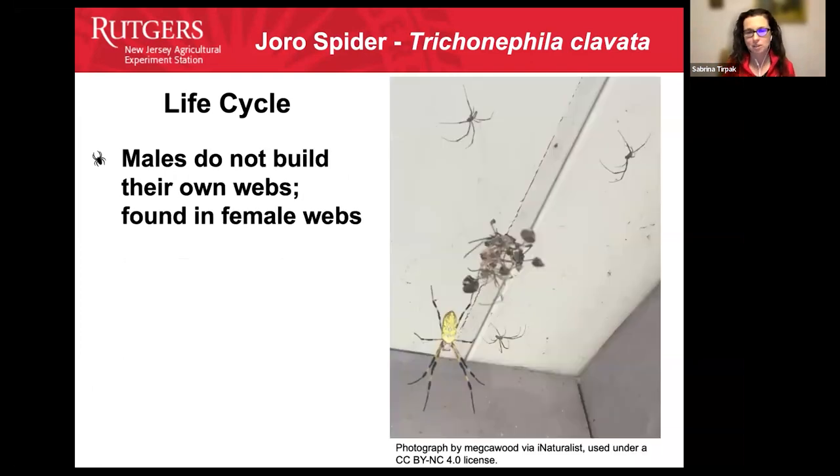So you noticed I called it the female web. Let's think back to a few minutes ago when I told you that the male spiders were small and dull. Well, they're also lazy because the male spiders don't build a web. They hang out in the female webs. So the females build the webs, the males hang out. So here you can see a female with three different males. So you can see the size difference as well.